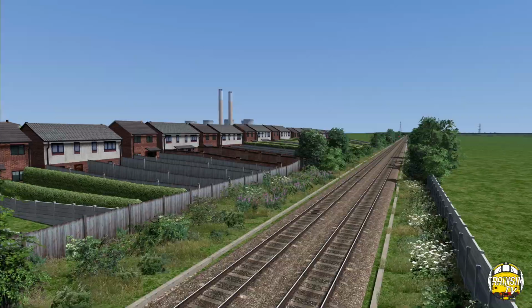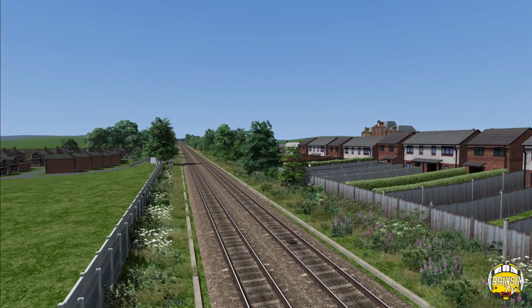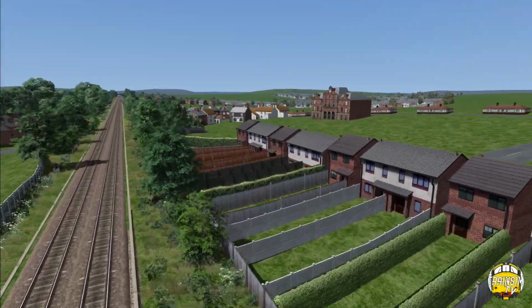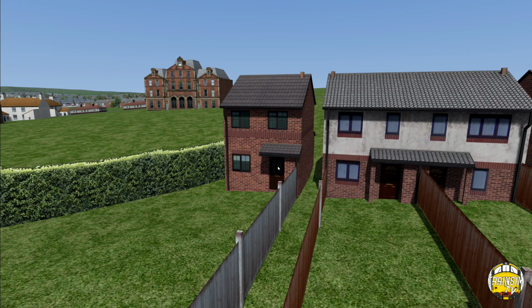I think that's going to be quite a cool little view. Same in this direction, when we've got everything in the background, everything's sort of done, I reckon it'll look pretty decent. Obviously there's a long way to go for that, but we'll get there.